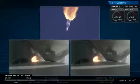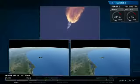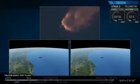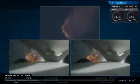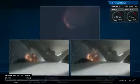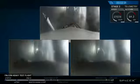GNC trajectory looks good on the Falcon Heavy. Reports show that the M1D engine performance is nominal. Side boosters have begun to throttle down in preparation for the upcoming shutdown in 20 seconds. Major event coming up with side booster shutdown and separation. Side booster shutdown. Booster separated. He's tilting up.